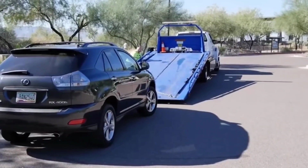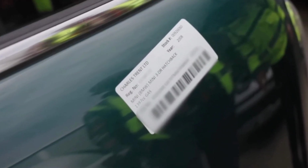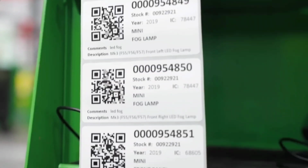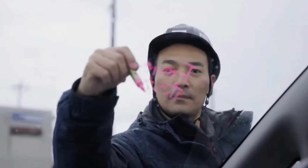When a car reaches the end of its life, it is delivered to the intake area of a recycling plant. Here, technicians record the vehicle identification number, engine number, year of manufacture, overall condition, and all related paperwork. They also photograph the car, attach a tracking code, and upload the full dataset into a digital management system.